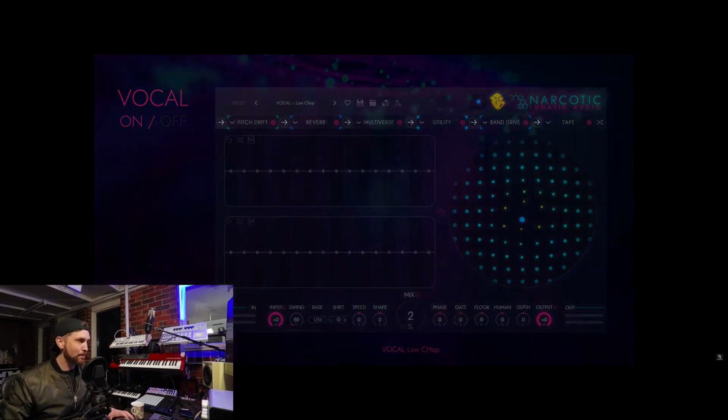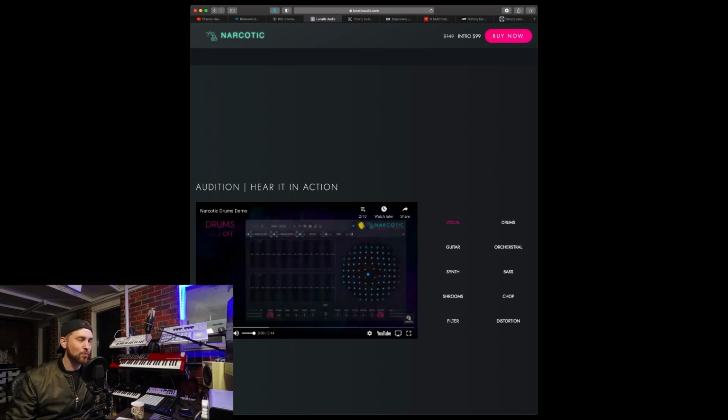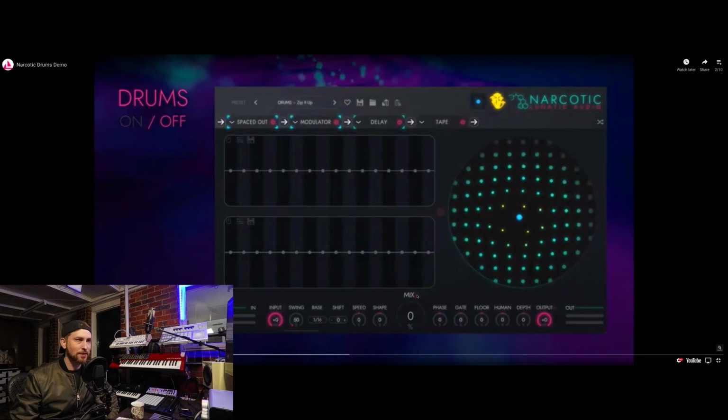Yeah, I think that example for the vocal is pretty good. It just gives you an idea of what it actually does to the dry sound. And of course, it's there to add movement and motion. If you like to add movement and motion or 3D depth to your sound, it sounds like this plugin is actually going to do it. Let's do one more demo here. Let's have a look. What have we got? We've got synths, guitars, drums, orchestral, bass, chops. I want to have a listen on drums. So here we go. Here's a drum demo here. See what it can do for us.